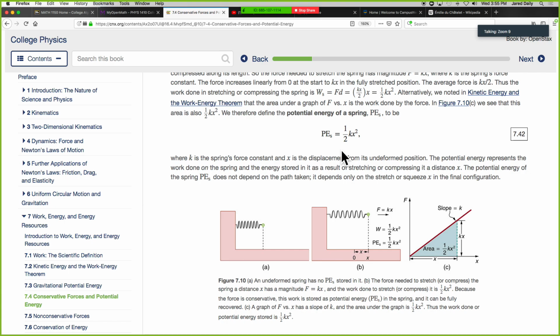So if you have a ball that hits a spring and compresses it, and you freeze it right there while it's compressing the spring, then some of the kinetic energy from the ball turned into potential energy as it compressed the spring. And when it's done compressing, the spring will try to expand outward again, and will turn that potential energy in the spring back into kinetic energy in the ball as the ball gets bounced off the spring.